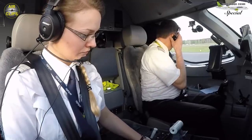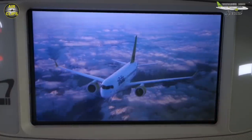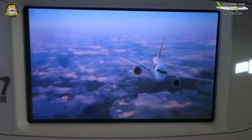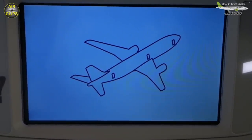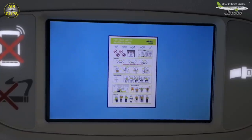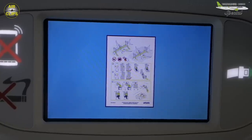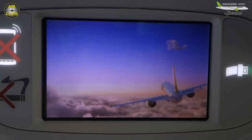Fine, we're done. Welcome on board on this Air Baltic Bombardier CS300. Now we need your full attention for the safety demonstration, even if you're a frequent flyer, just in case we must evacuate. There are 6 emergency exits on this airplane, in the front, in the center, and in the back. If you need to find the exit, just follow the light strips on the floor. For any additional safety information, you can check out the safety cards located in the seat pocket in front of you. If you have any questions, please don't hesitate to ask. Thank you for your attention and we wish you a pleasant flight with Air Baltic.